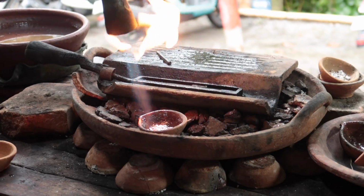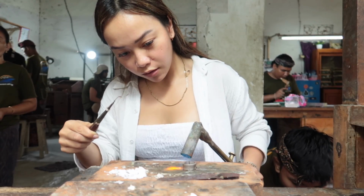So you start by melting the silver, shaping it, making it turned into a ring or a necklace or an earring. It is definitely so fun to try and you'll get to bring back whatever it is that you made. The duration for the workshop is around 2 hours and it costs around 300,000 IDR per person.